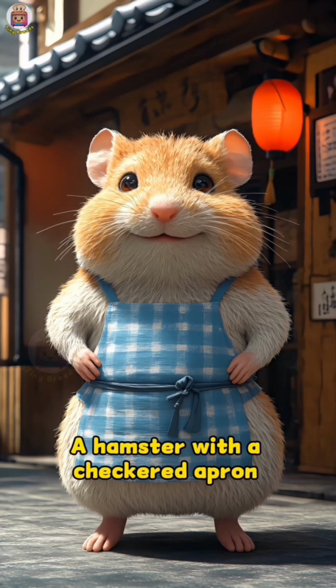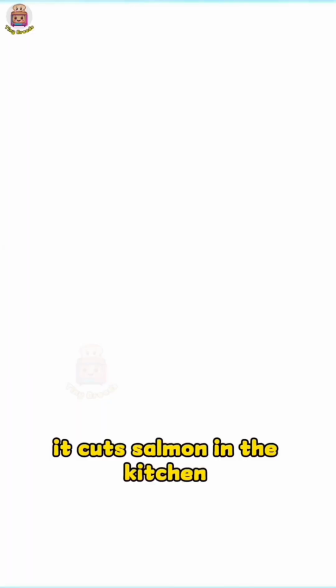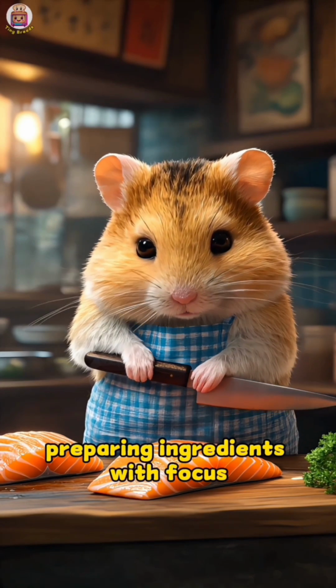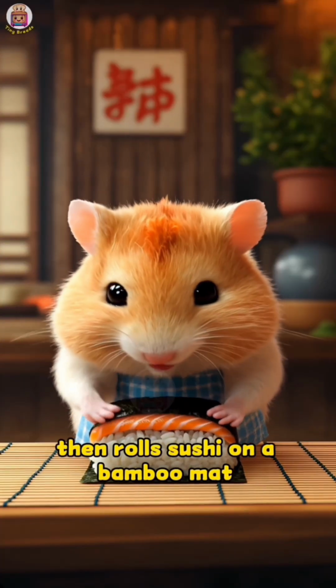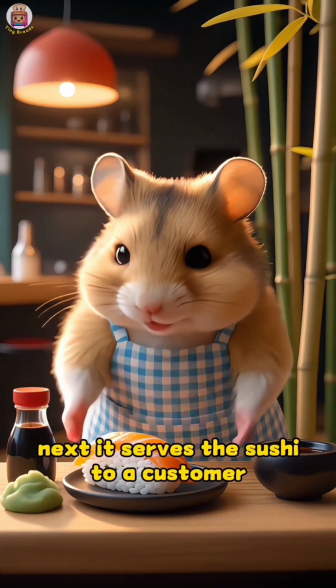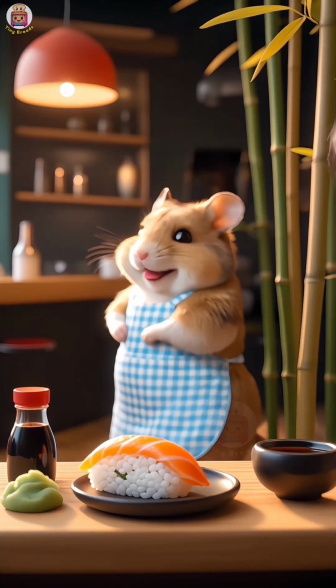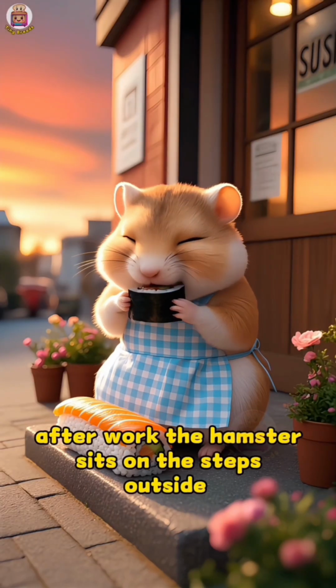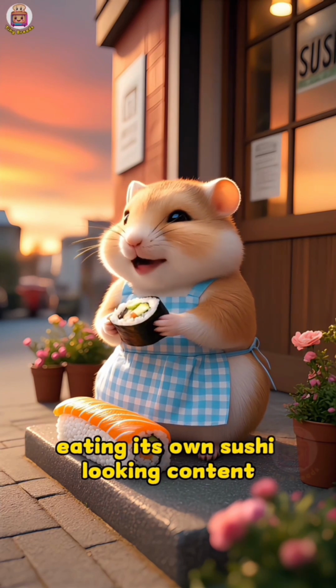A hamster with a checkered apron stands at the sushi shop door, ready to start work. It cuts salmon in the kitchen, preparing ingredients with focus, then rolls sushi on the bamboo mat, smiling. Next, it serves the sushi to a customer, earning a satisfied nod. After work, the hamster sits on the steps outside, eating its own sushi, looking content.